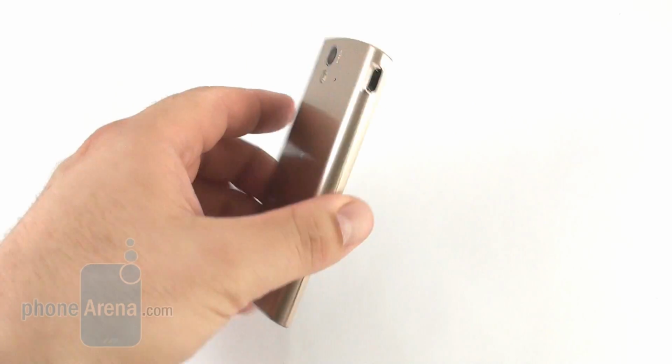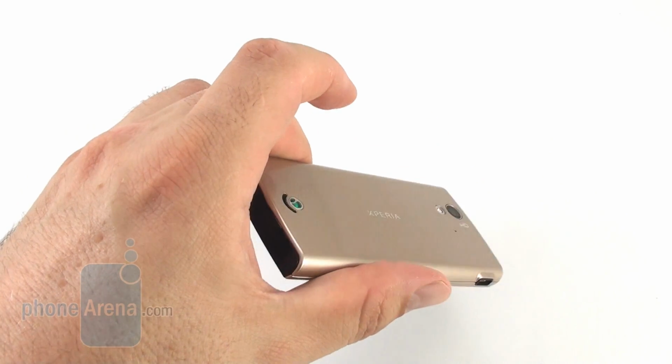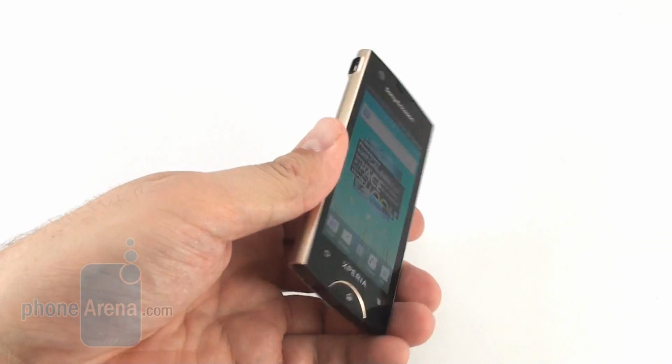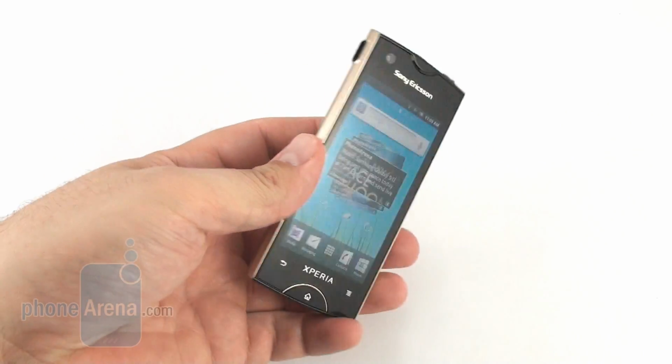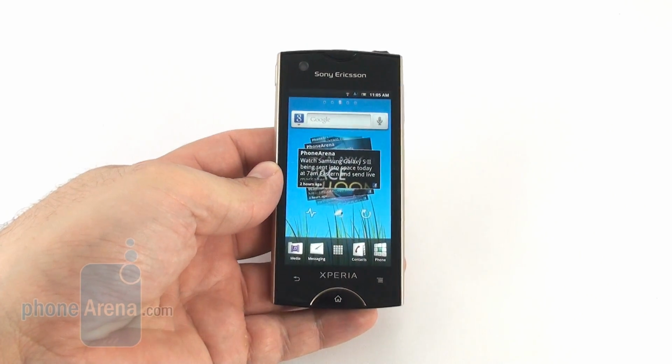All of this is wrapped up in this slim and stylish chassis that you wouldn't be hesitant to whip out even in the VIP section of your favorite club. It also comes in pink and white and black, but this glossy black front stays throughout all the units.